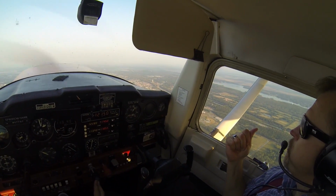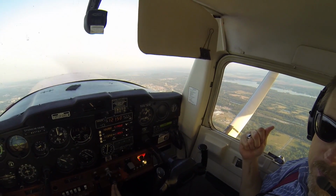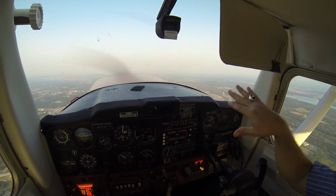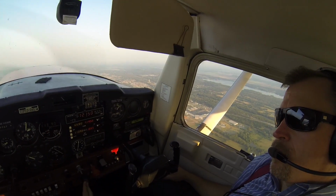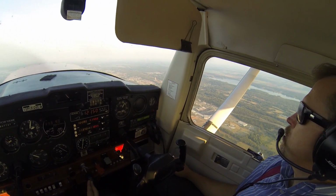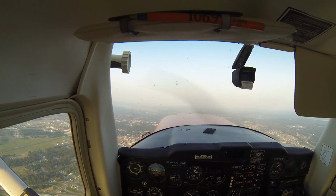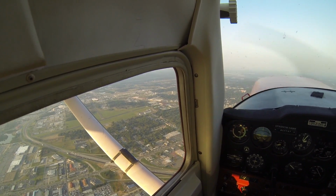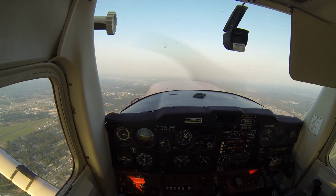But if we create lift, we're also creating drag. So actually, the nose wants to go to the right before it comes left. And the tail wants to fall down inside the turn. So by keeping our eyes straight ahead as we make a turn, we can keep the airplane coordinated, keep the nose from going the opposite direction of the turn. That makes sense.